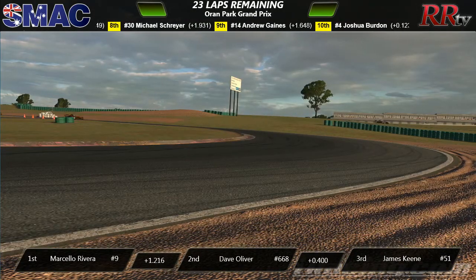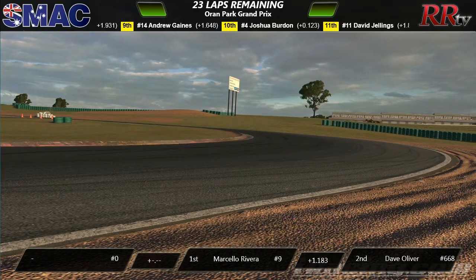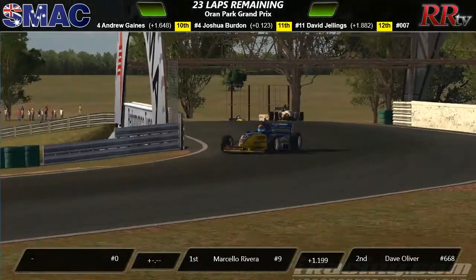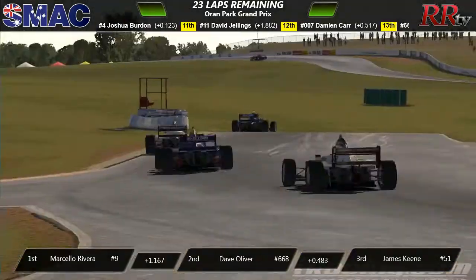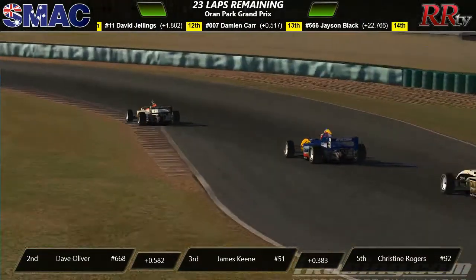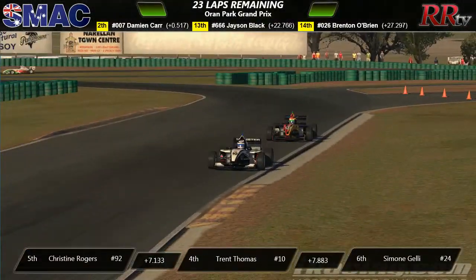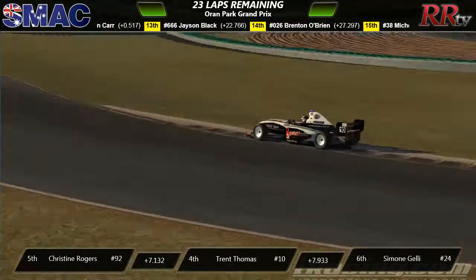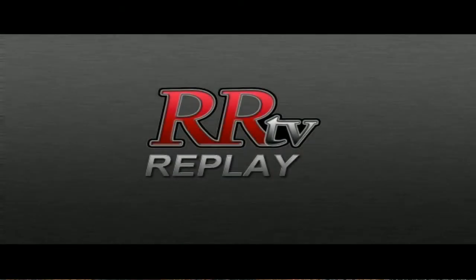So we've still got out front at the moment Marcelo Rivera. He has a gap now of 1.3 seconds over Dave Oliver, and Dave Oliver's now got James Keane, and Trent Thomas has just made the pass there on Christine Rogers. We'll have a look at the replay of that just to see where he's made that move.